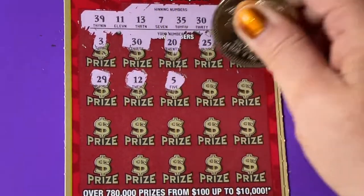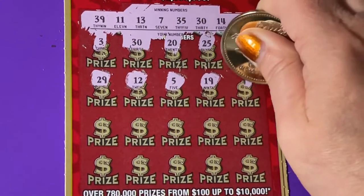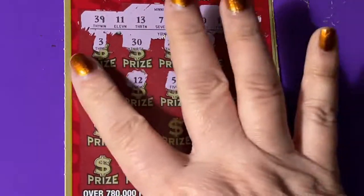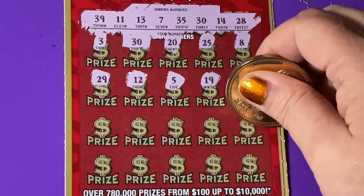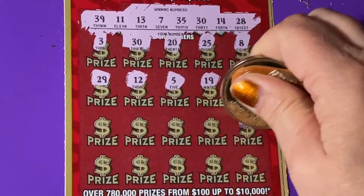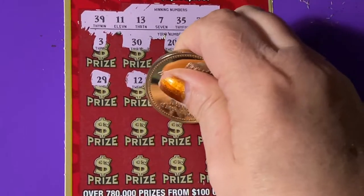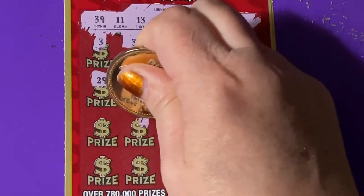Do you like to play this ticket? It's been fun for me lately. I did play one in the car a couple of days ago, and it did give me $30 back, so it gave me a $10 profit.